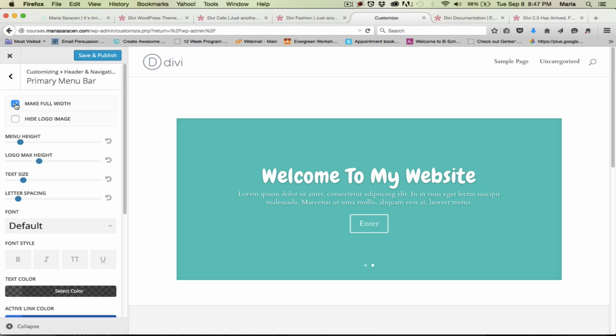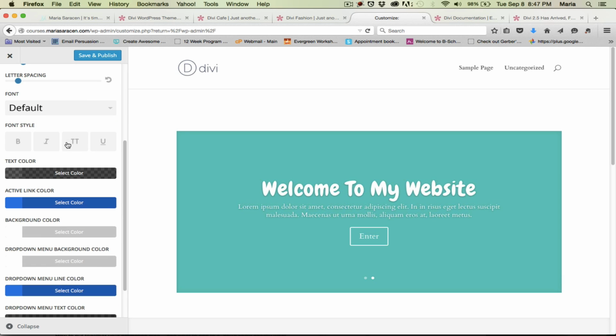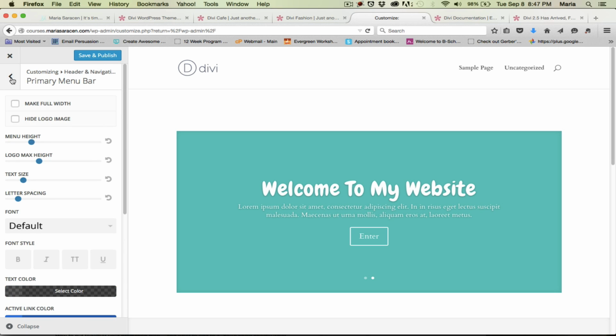You can make it full width, so it'll go all the way across the page. You can hide your logo image. You can change the menu height. I mean, this is just amazing. I love it. Absolutely love it. All the things you can do.